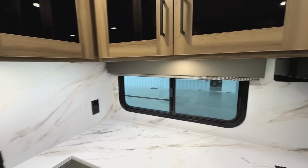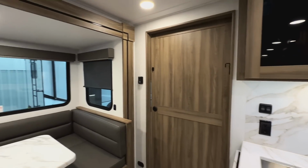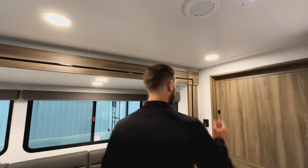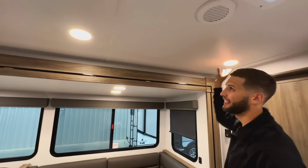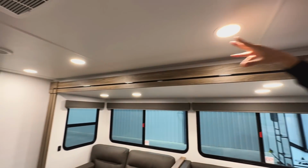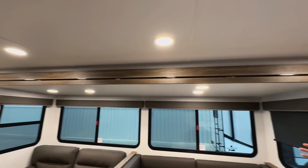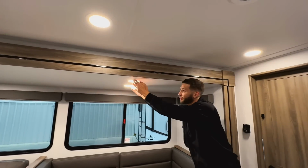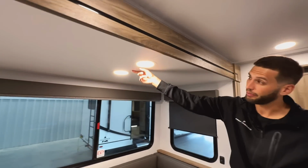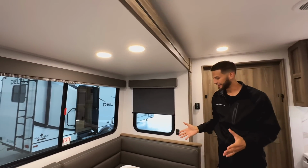As we go to the dinette table, again, want to point out all the lighting. Alliance is so specific with their lighting that like this light here and this light here and all the way down, they are equally spaced out. So these 3 lights here are equally spaced out. They're in a perfectly straight line. Looks really, really good. And then you have 2 lights here where most travel trailers, you only see 1 puck light. You actually get 2 lights here over your dinette table. So better lighting in this space.